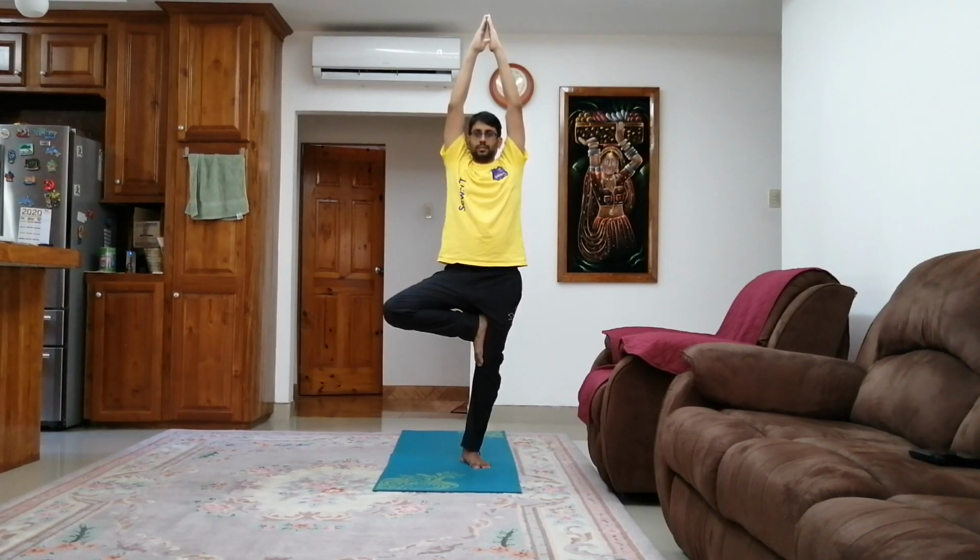5, 4, 3, 2, 1. Exhale, lower your arms, release your leg. Stand in standing relaxed position with your eyes closed, hands to the side of the body. Feel the balance in both sides of your body. This posture is excellent for concentration and balance of both the body and the mind.